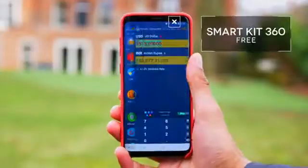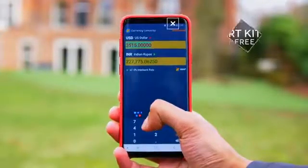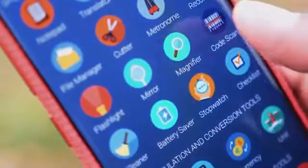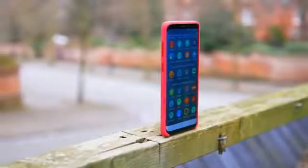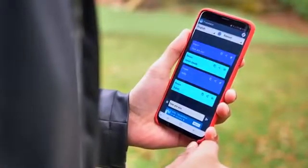Number 2 is SmartKit 360, one application that tries to replace 32 others. It is essentially what it says on the tin. It combines many simple tasks into one unified interface. Everything from a notepad and a file manager to a metronome and a torch. This thing pretty much has every basic task covered, and they work offline as well as online.